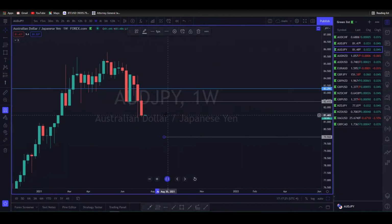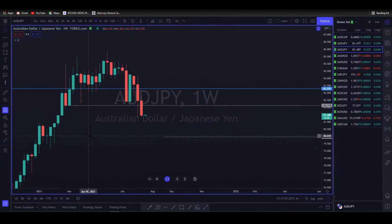All right. So what we will be looking for is pullbacks. Come back in to test old support. See if it wants to hold as resistance. If it does, then you can look for possible short side entries targeting this wick low. That will be your bearish target if you do indeed take a position up there around 82,410. There is a bearish candle right there. So you may find some resistance there first.